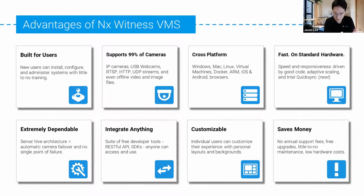Yeah. The last thing, of course, the most important thing, is saving money. I mentioned a little bit about our licensing model. We don't have a base license. We don't have a camera license. We don't have a failover license. We don't have an integration license. So in general, we charge for recording. If you have a camera you need to record, then that's the only license you need to purchase from our partners.